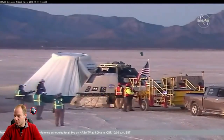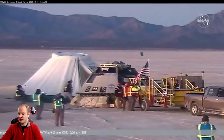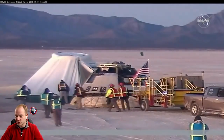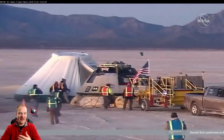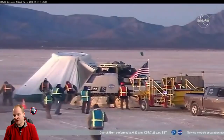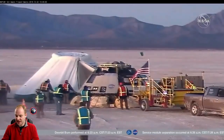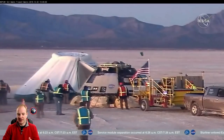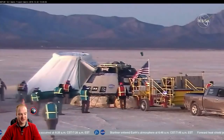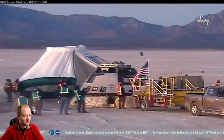But all of this stuff that they're going through right now, inflating the environmental habitat and getting the medical truck in, they're pretty much simulating everything that they would do for crew recovery here. So even though there's no crew actually on board today, they're still going to go through all the steps and all the recovery processes so that they're fully prepared.